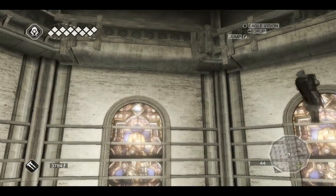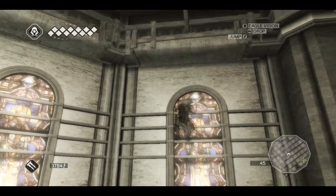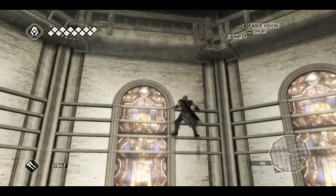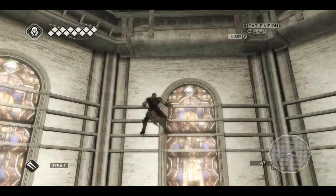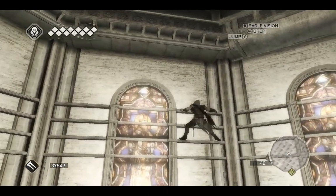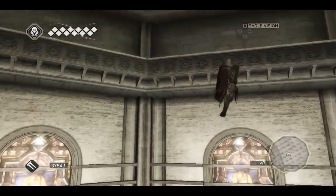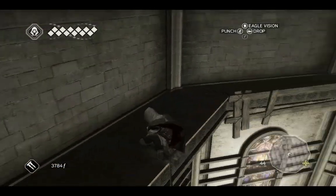Okay, he doesn't really want to do that. How am I going to get up? Can I get up here? No. Guess we have to shimmy all the way around. Until here? Can I get up here? I can. Alright. They just make you shimmy around a little bit.